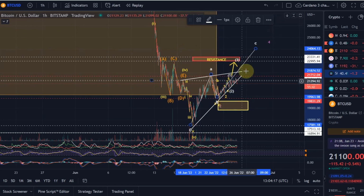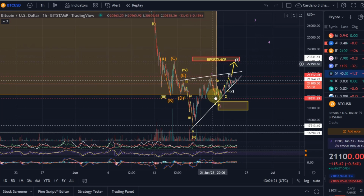But the higher you go in this wave 3, which is the bullish count, 1, 2, 3, the less likely it will be that it is just an ABC. And the more of these structurally important levels you actually take out, the more likely it will be that we're actually in a valid impulse. And the more weakness you see in the chart on the way up, the less likely it is that it is actually a 1, 2, 3.